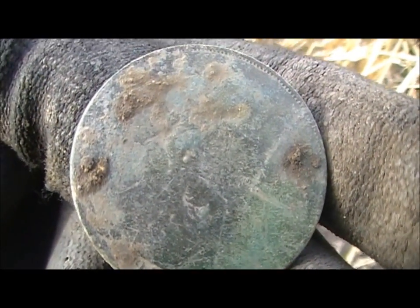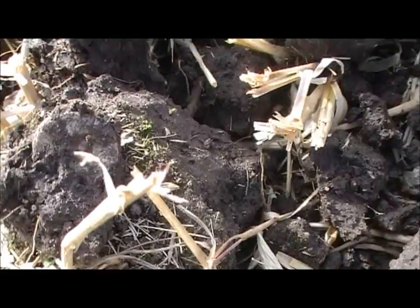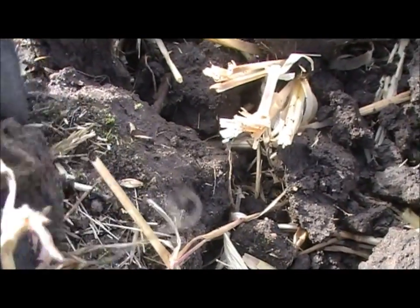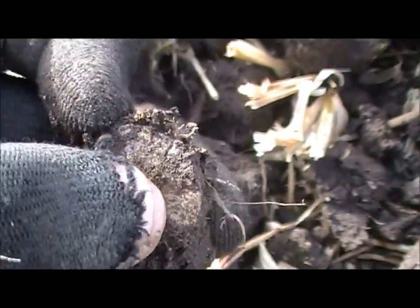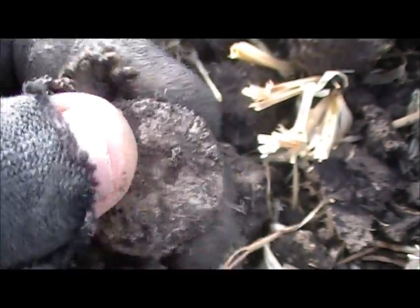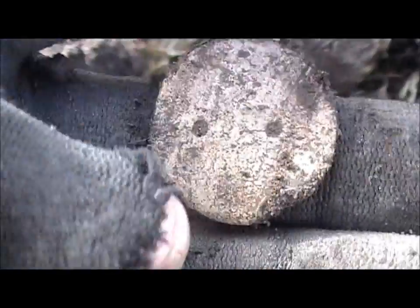Oh well, first coin of the day. My guys just found it. There it is, yeah. A piece of lead, I think. Button. Sled button.